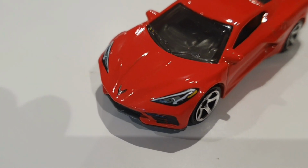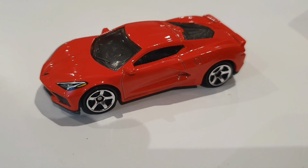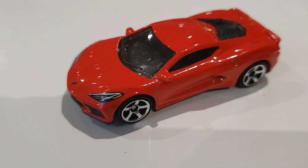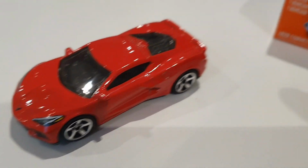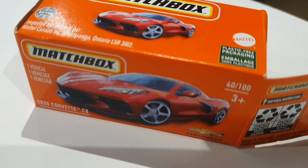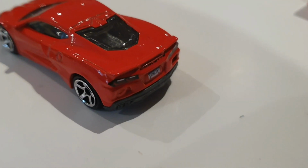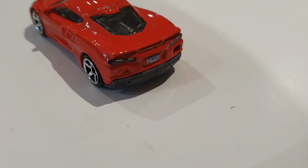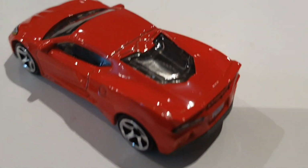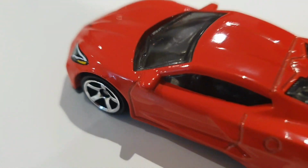Painted headlights. This generation of the Corvette is mid-engined, and this is the box. And then this is the car. As you can see, very highly detailed car. Painted taillights, even has a little number plate on there. Very good looking.